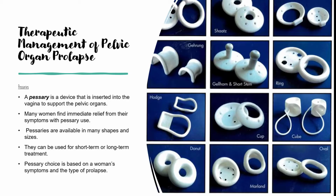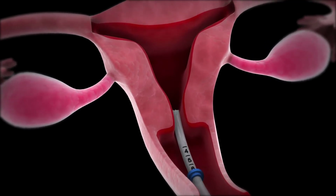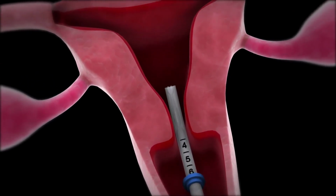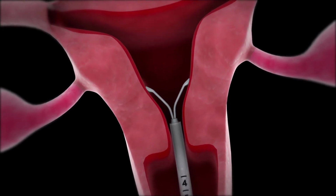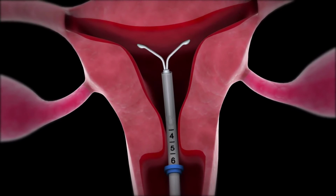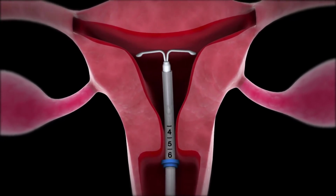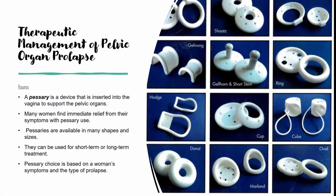There are also devices for the treatment of pelvic organ prolapse called pessaries. A pessary is a device that is inserted into the vagina that helps to support the pelvic organs. Many women find immediate relief from symptoms with pessary use. Pessaries are available in many shapes and sizes. They can be used short-term or long-term. Pessary choice is based on the woman's symptoms and the type of prolapse that occurs.